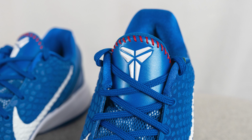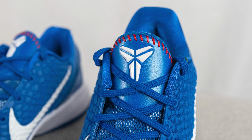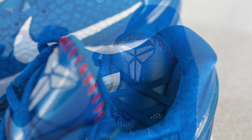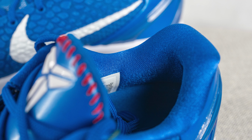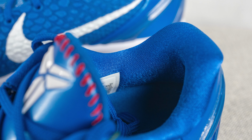And then on the top of the tongue, we have another synthetic leather layer. At the very top, we have this white colored Kobe Bryant sheath logo, and then the edges of the tongue feature this baseball inspired red colored stitching. The back of the tongue and the interior of the shoe, this is lined in a silky smooth blue colored liner, and it feels like some sort of nylon-like material.